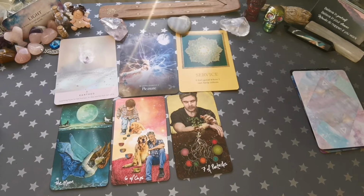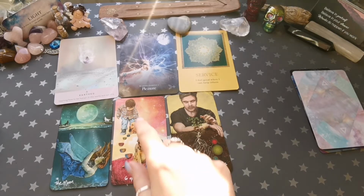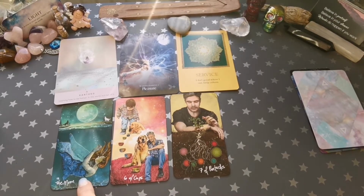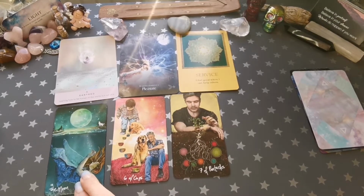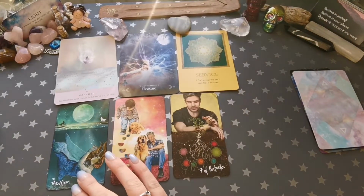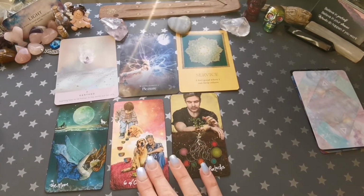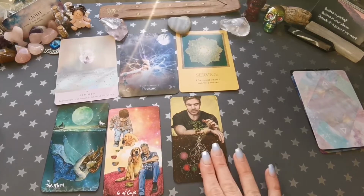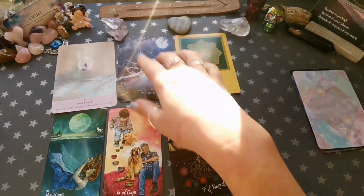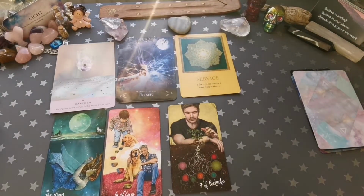And getting back to reconnecting with people from the past, maybe even reconnecting with your own inner child, because all is not what it seems. Don't jump the gun to whatever is going off around you at the moment. So we've also got the number 18, and that was pile 1.